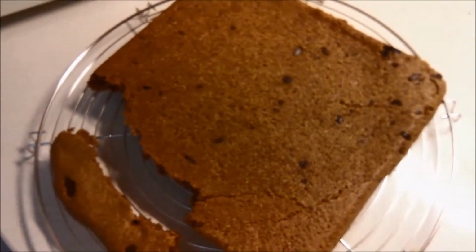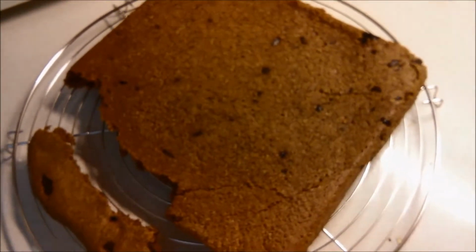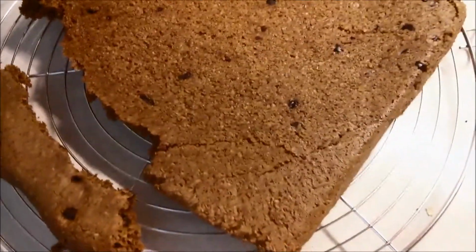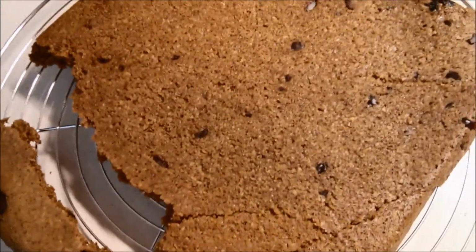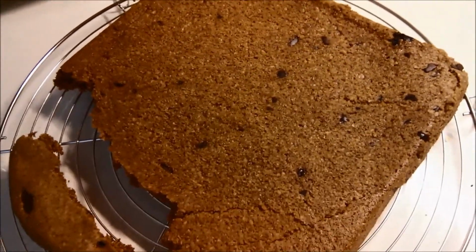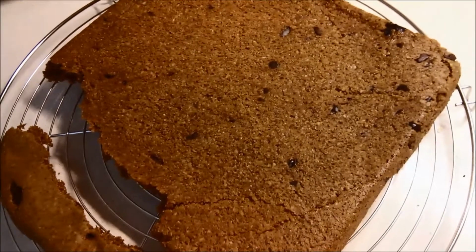Here's the final product. Well, just before I slice it, and a piece broke off. Doesn't look too bad if I say so myself. I'll try it out this evening because this morning it's rotten 4.